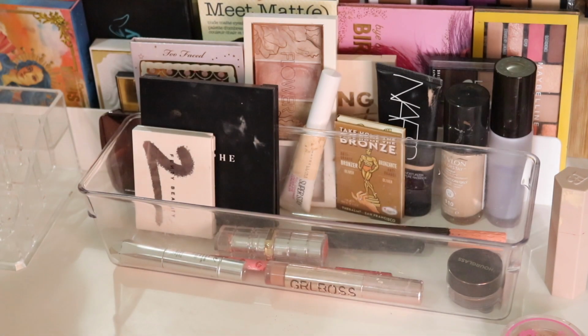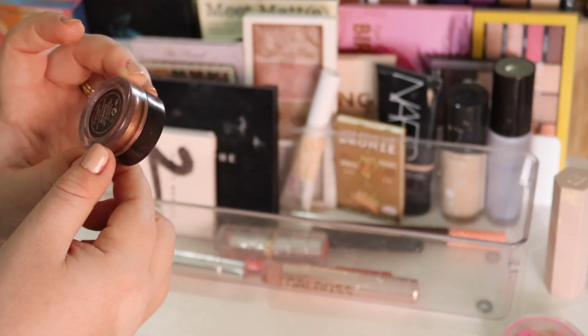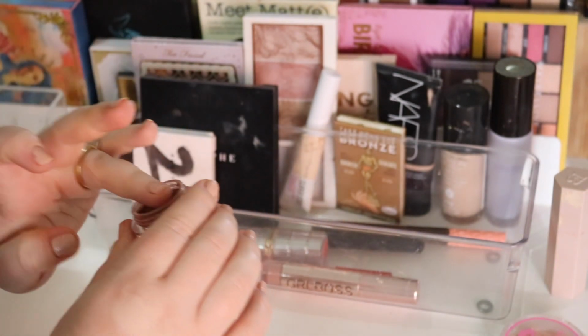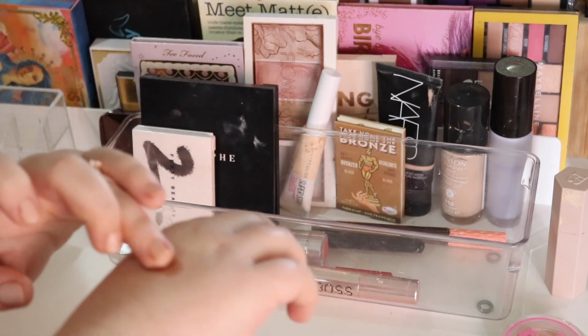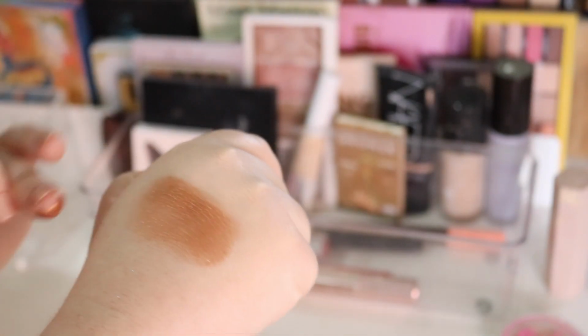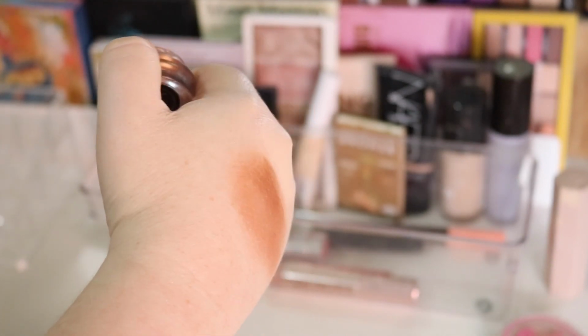My single eyeshadow option was my Hourglass Scattered Light in Burnish. And this is just stunning. I love this as a one and done shadow. Look at that. And I just barely swirled that. Look at that. And it blends out really nicely as well. Look how much that just blends out. Just an incredible formula. It's not a thick formula either. It's quite a thin formula. Love it. Love, love, love it.